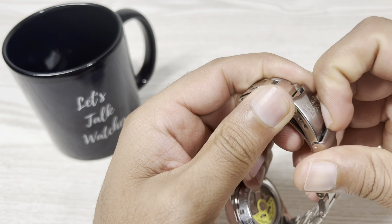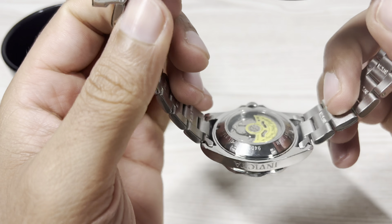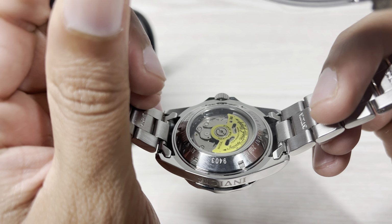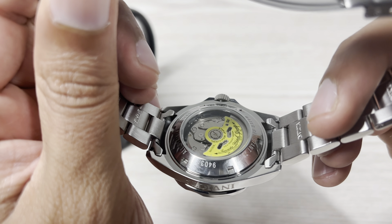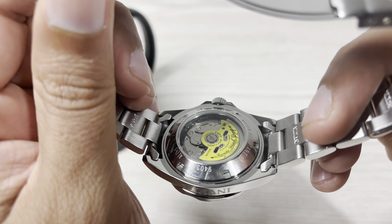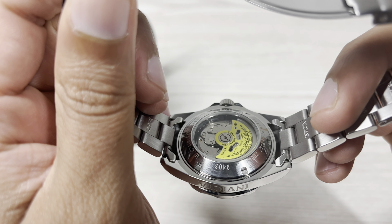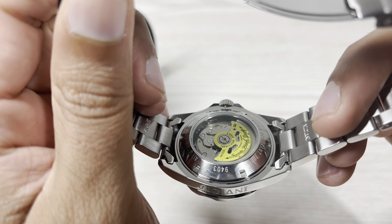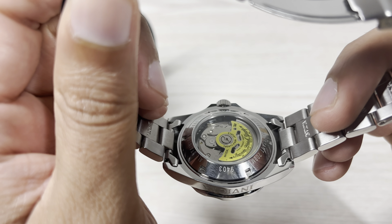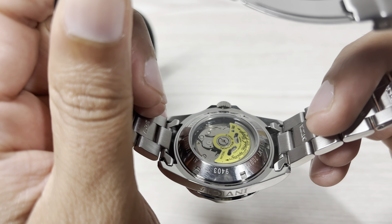Now, looking at the case back, you do get an open case back, and you can see the movement through that. Again, one of the strongest points of this watch is the movement. For me, you get Seiko's NH35A movement, really robust and one of the best movements you can find in this price range. 21,600 beats per hour, 41 hours of power reserve you get. Minus 20 to plus 40 seconds per day is the stated tolerance, but you will notice a lot of the times with these movements, they tend to do much better than those stated numbers. This one's been managing about plus 8 seconds per day on average.